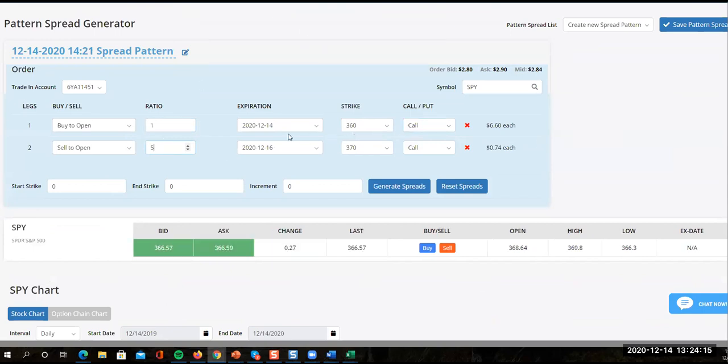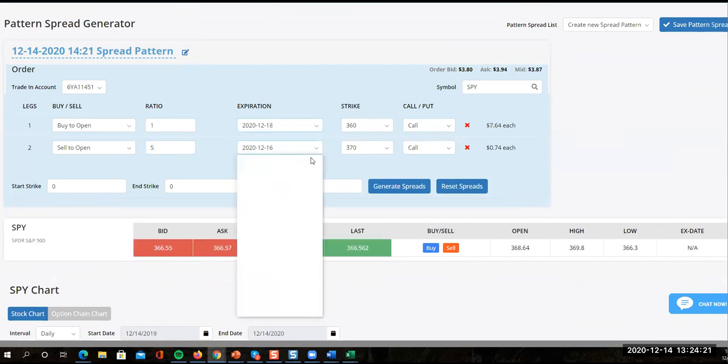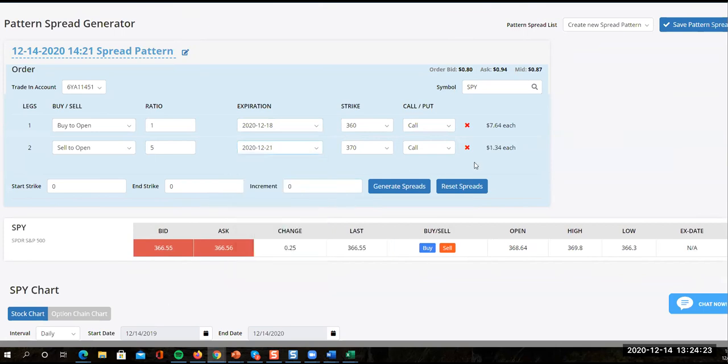Okay. This is the 1214, 1216. That's, whoops, that should be 1218 and 1221. All right, there we go. So 1218, 1221, that is this Friday. And of course, this week is a little bit different because it is ex-dividend, but nonetheless, I want you to notice something here. This is 360, 370.